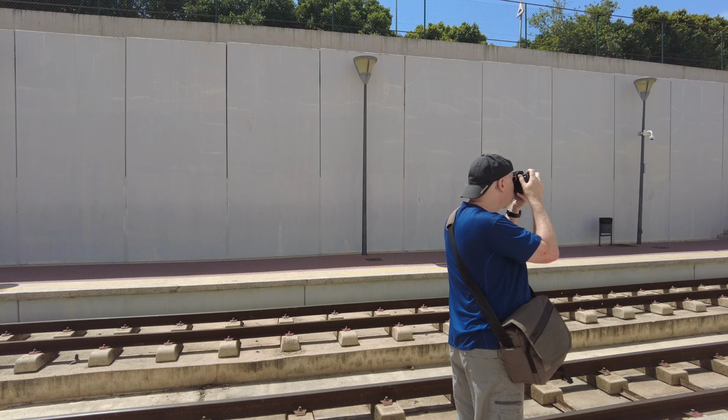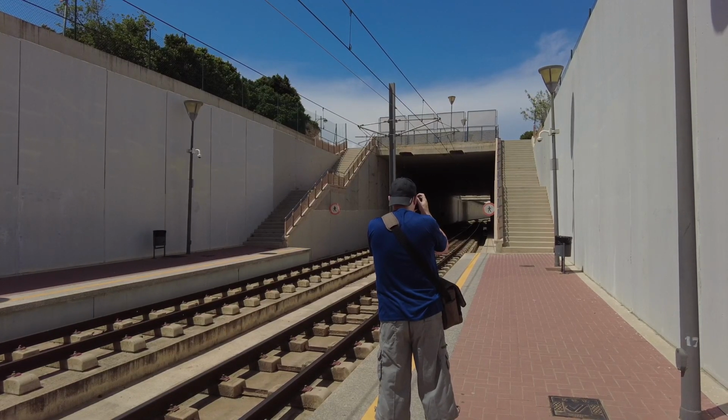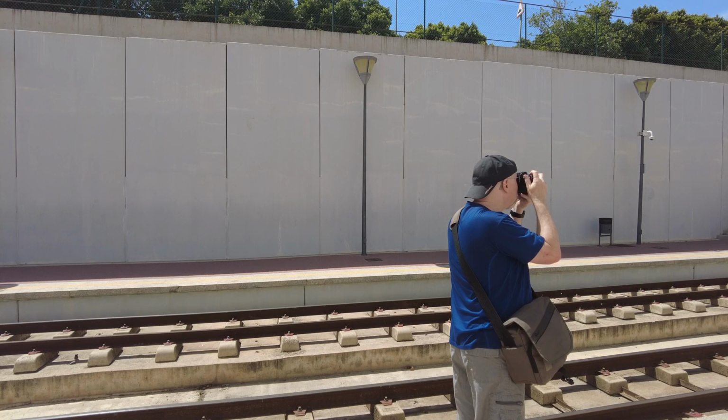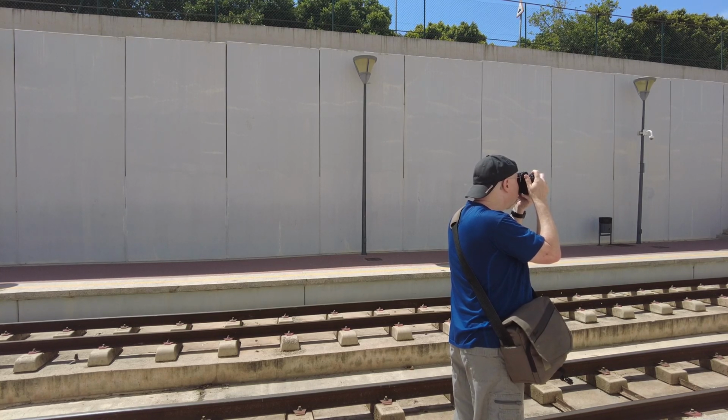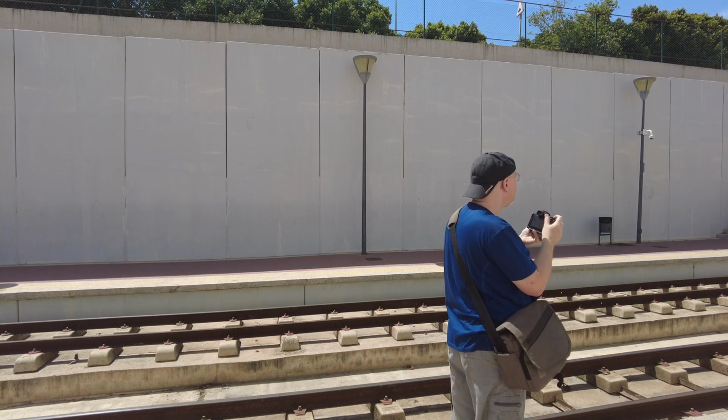Thinking kind of horizontal format, looking this way. We've got a lamp on the right hand side of the frame which curves in. I'm shooting at like 1/400th of a second, so yeah, I mean it's certainly different.